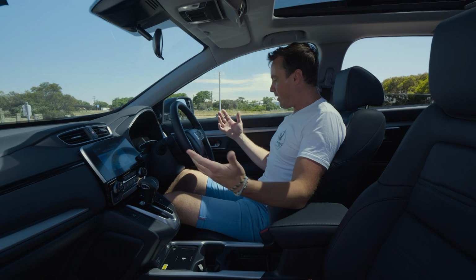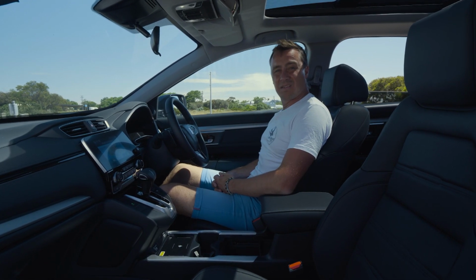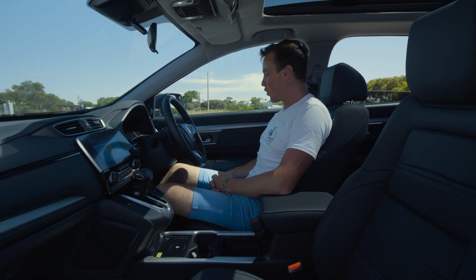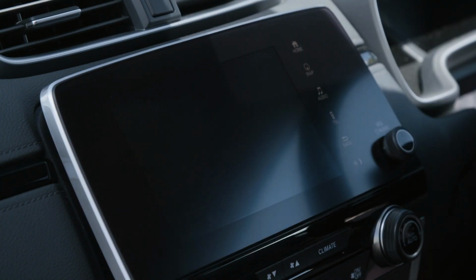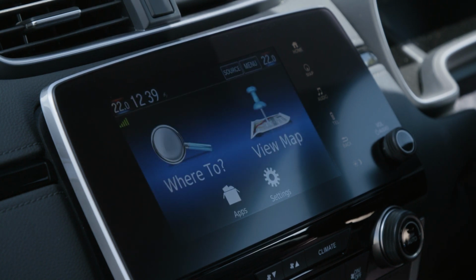Twin cup holders here. Apparently you can have up to 10 cup holders in this car. Quite why, while you're doing that much drinking on the go, I'm not sure. The 7-inch touchscreen here is a bit of a tease. It looks like it's going to be much bigger initially, and then it turns on and it's a little bit smaller. Not the largest in its class.